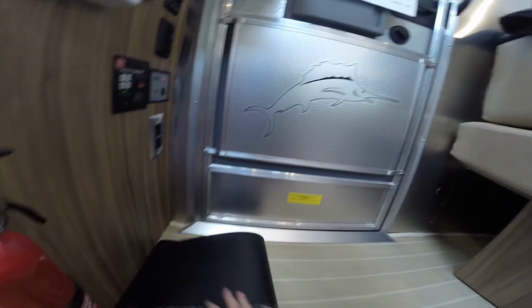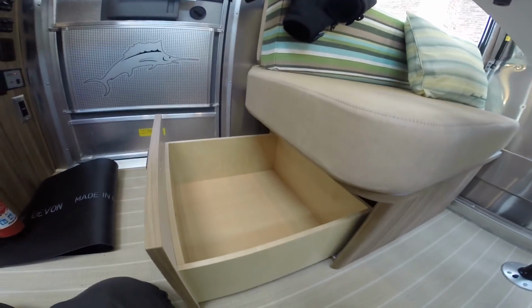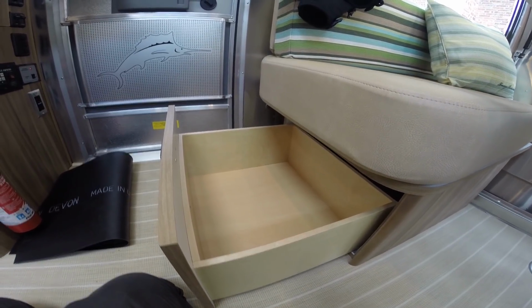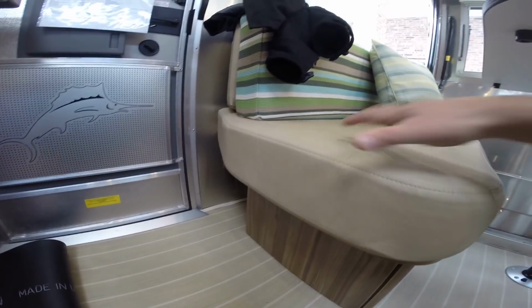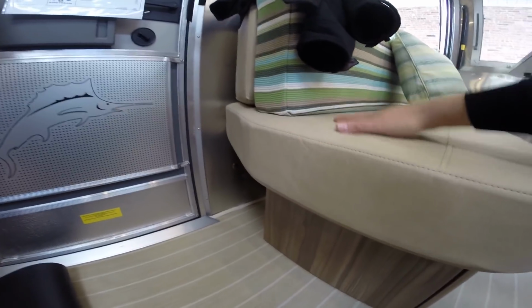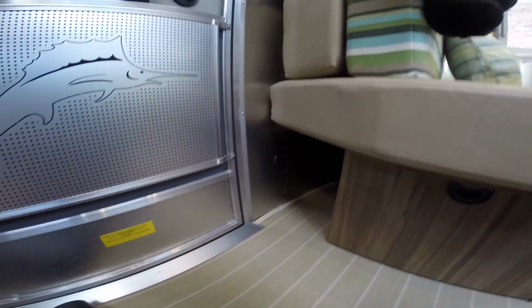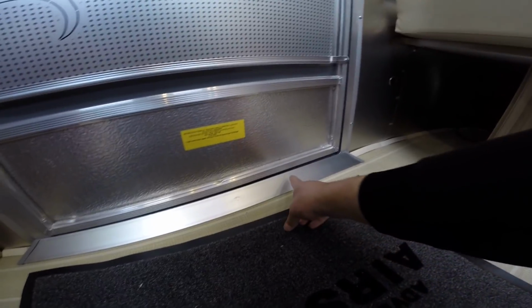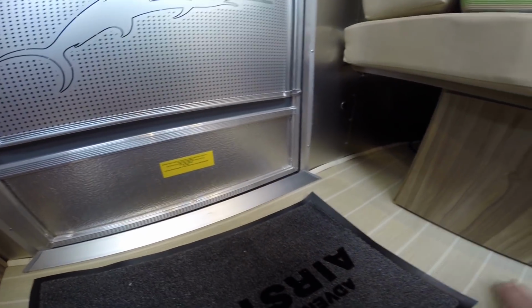Now let's get some of this storage. Now we're down here on the ground. There's a drawer here for storage. A very large drawer. Airstream uses a high quality foam for their cushions, so it's very comfortable seating. There's an open storage area here. You can kick your shoes off and put them in the corner. Airstream has this aluminum lip here that allows you to sweep the trailer out easily. If you get a broom, it's very easy to sweep this floor down or vacuum it.